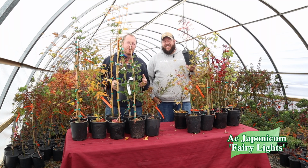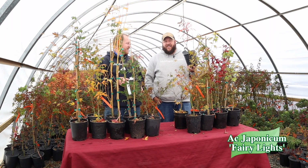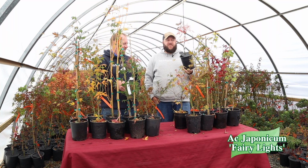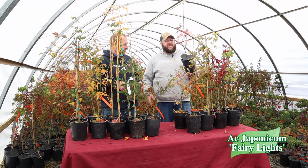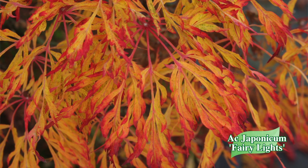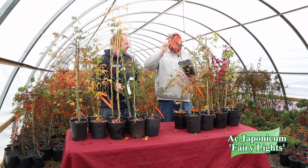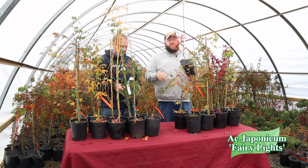So we've got another Japonicum for you this week, Acer japonicum 'Fairy Lights'. Guys, interesting plant. This is an introduction from Australia. Check out our video on cool plants from Australia. Fairy Lights is one from down under. This is a truly dwarf form of Japonicum. We like to think of these as the lace leaves of the Japonicum world.